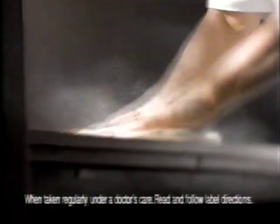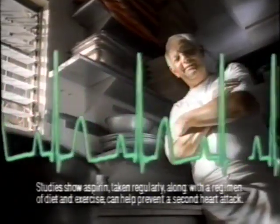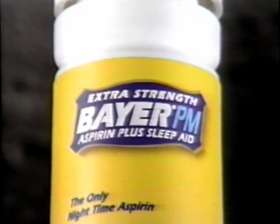Bayer relieves the inflammation that can cause arthritis, pain, and stiffness. Tylenol can't. And taken regularly, only Bayer can help save your life by reducing the risk of a second heart attack. Ask your doctor. Bayer, powerful pain relief, and so much more. Also try extra strength Bayer PM, the only nighttime aspirin.